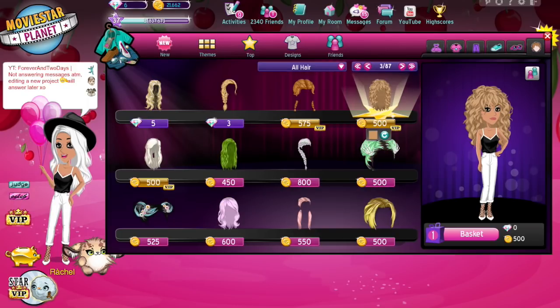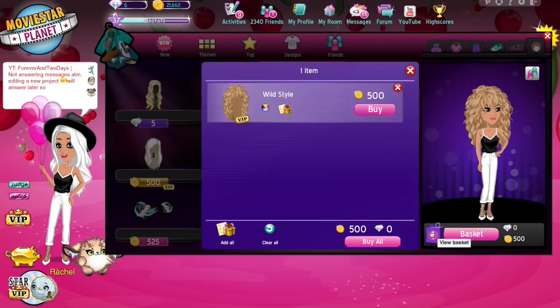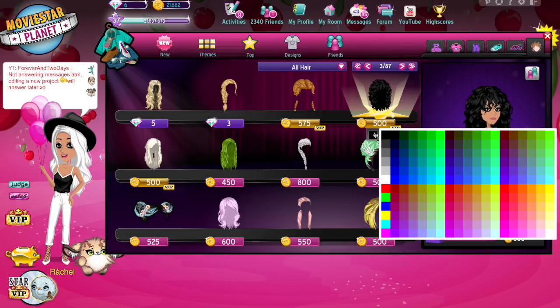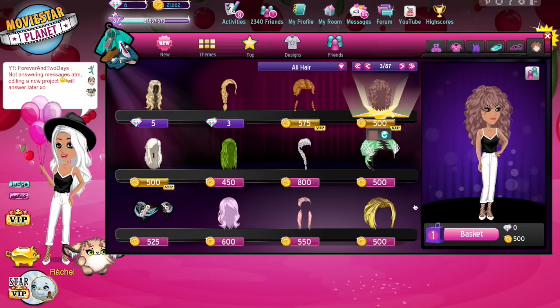The next hair that makes it into my top 10 is this hair right here. It is called Wild Style. It is 500 star coins and VIP. Now, the reason why I like this hair so much is that it looks different. It's very kind of rugged, and I really like it. It's not like all of the other MSP hairs where they're quite polished and, you know, not true to life. And this one is quite true to life. It's really rather cute, and it gives me 80s vibes. And if you didn't know, I love the 80s. So yeah, that's also why it makes it into this top 10, let's be honest here.